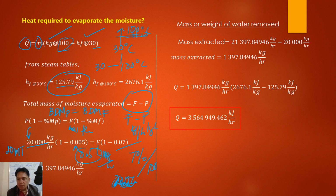So feed equals 21,397.84946 kilogram per hour. If you have this feed, then you have the product, which is 20,000, right? So F minus P is the amount of mass that is being removed, the water removed or water extracted. So you just have to deduct: feed 21,397 minus product 20,000. So you will get this, right?